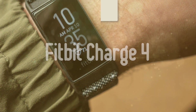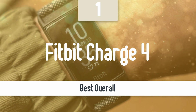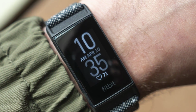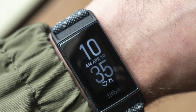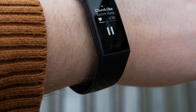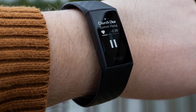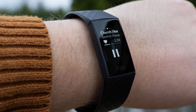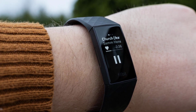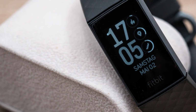Number 1. Fitbit Charge 4. The Fitbit Charge line has produced some of our favourite fitness trackers on the market since the original model's debut in 2014. Now in its 4th generation, Fitbit builds on what we like about the Charge family with the addition of GPS to map your exercise route without a phone, Spotify support, more sleep tools and a motivating new metric called Active Zone Minutes.